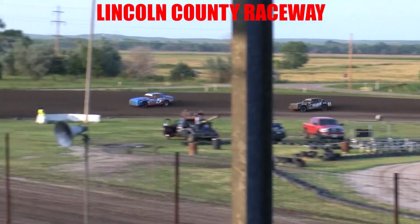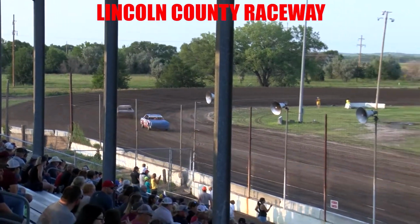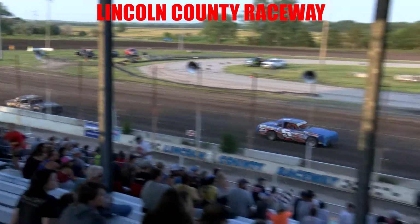Hagan, Ledbetter, and Clough, your top three. Downey's in fourth, Thyme's in fifth. White flag, this time by. One more time around for Mr. Hagan.